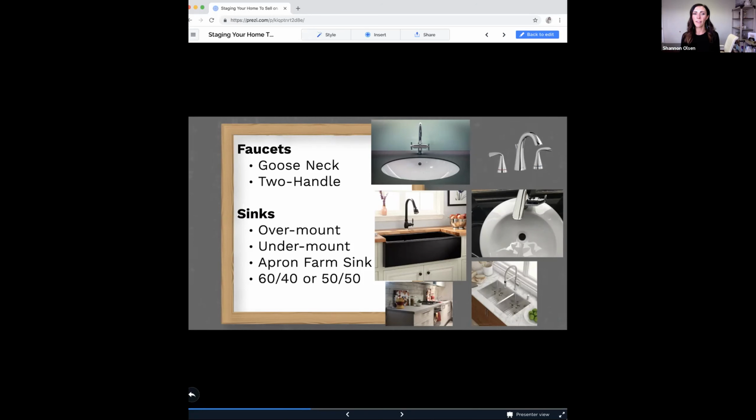A majority of them are just wide open, 100% open sink. However, you can do sinks that are either 60-40, meaning they're cutting that up, or they're doing a 50-50, which you can kind of see in this aerial view of this one down below, which is pretty much a 60-40.